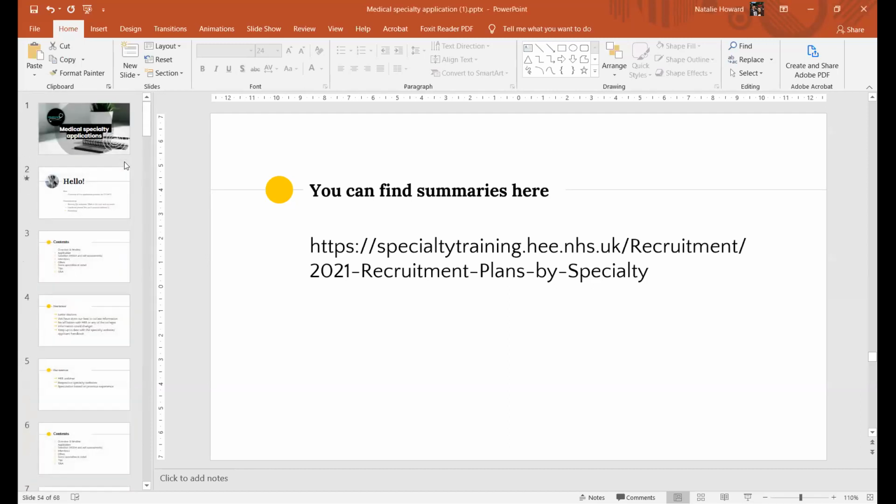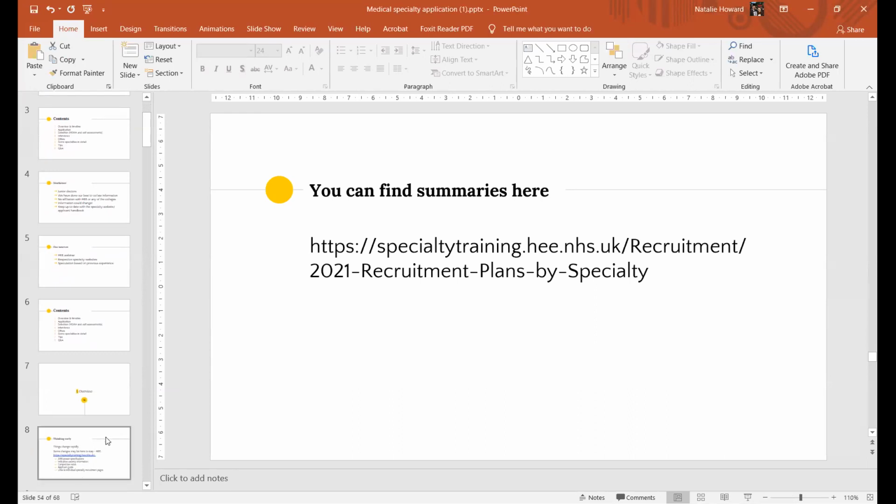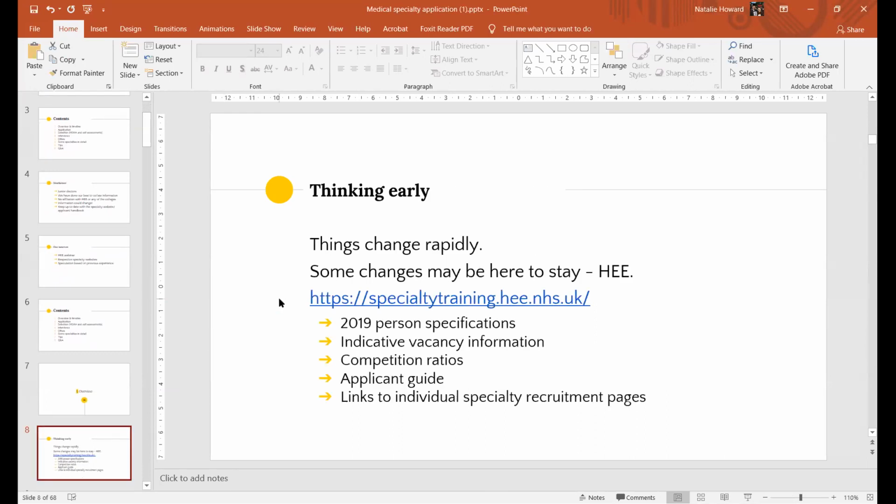One of our first slides has information that you can have a look at on competitiveness, at this one here. Can you guys see that? Urissa, can you see it? Specialty training. Yep. Okay. So that website there has some information about competition ratios. But if you're unsure of anything about a particular specialty, just go online and search for the specialty name applicant guide. So GP applicant guide or GP recruitment office, and they'll have the specific information.